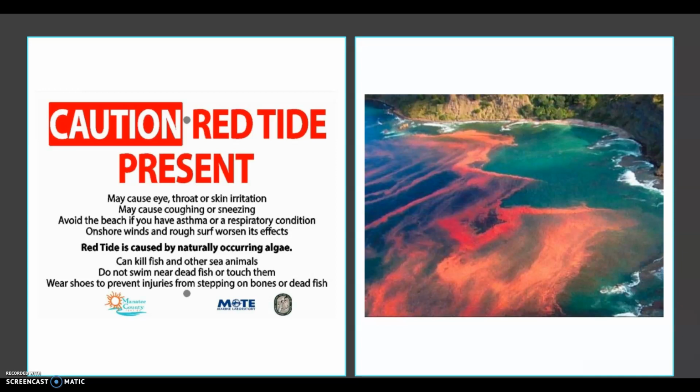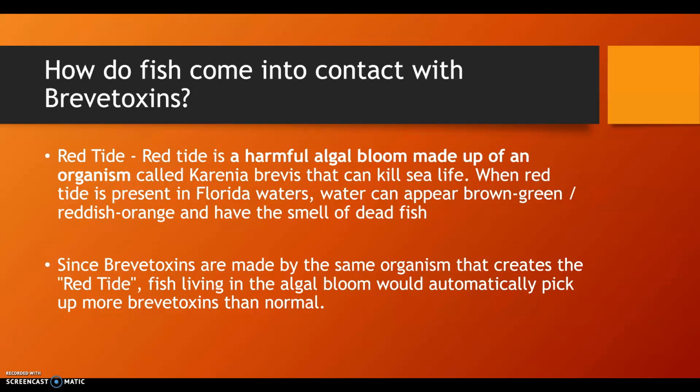So here on the left-hand side, along the coast of Florida, you will see this sign pretty commonly, especially right now because we are having an outbreak of this red tide. So: caution, red tide present, may cause eye, throat, or skin irritation, may cause sneezing, avoid the beach if you have asthma or other respiratory conditions, onshore winds and rough surf worsen its effect. Red tide is caused by naturally occurring algae, can kill fish and other sea animals. Do not swim near dead fish or touch them. Wear shoes to prevent injuries from stepping on bones or dead fish. On the right here, you will see what brevetoxins or red tide looks like in the ocean.